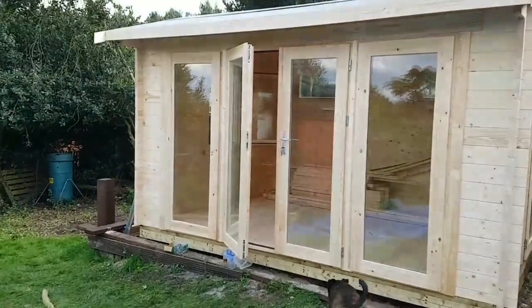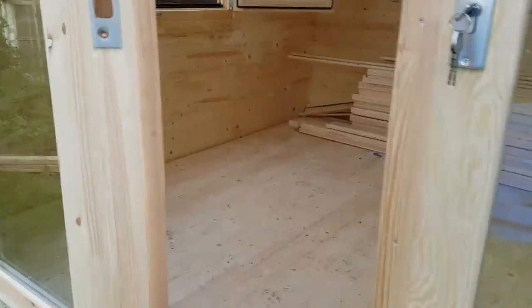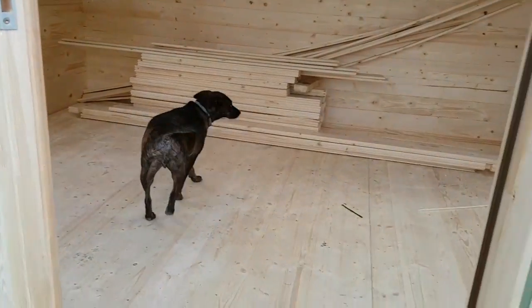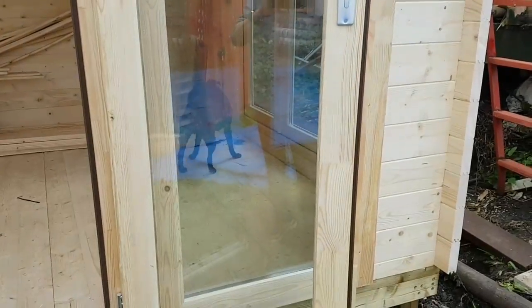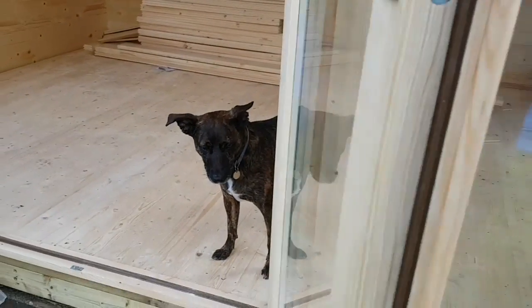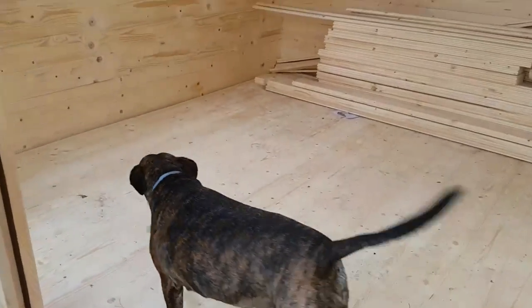Should we go and have a look inside, Alf? Yep. He's really quite interested inside, aren't you, Alf? So we got these double doors on the inside, which you can see here, and then these 2 are also, at the moment they're locked, but these 2 are also doors that open up and fold back. So we got the whole lot at the front opens up.